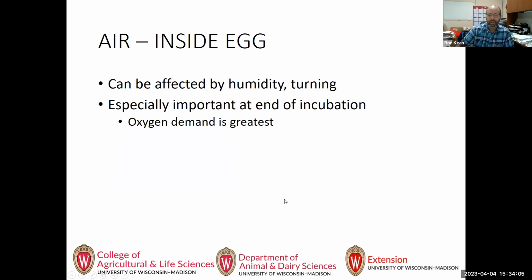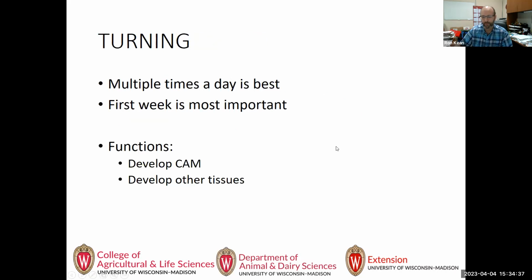All right. The other thing about the air, I would say, is it is the most important right at the end of incubation, because that chick is as big as it's going to get and it needs the most oxygen. When it's the first few days, it's a little tiny embryo, doesn't need very much oxygen. So we often see problems right at the end when the chick is fully formed, needs more oxygen, and then maybe doesn't get it. Okay, so that's ventilation. You do need that fresh air.